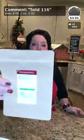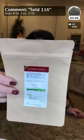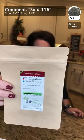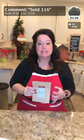Now I promised you that we were going to get back to the tea plant, and this is breakfast blend. This is our breakfast blend. It's sold $116. Breakfast blend is sold $116, and this is Ceylon.